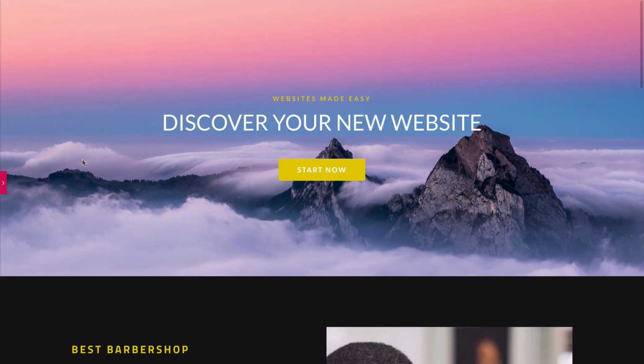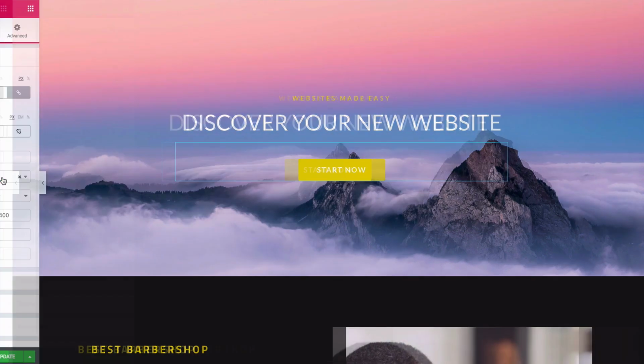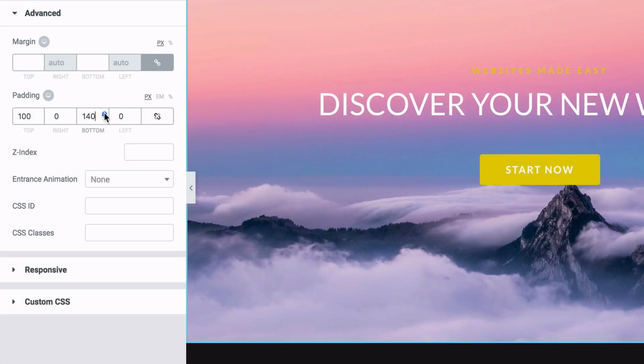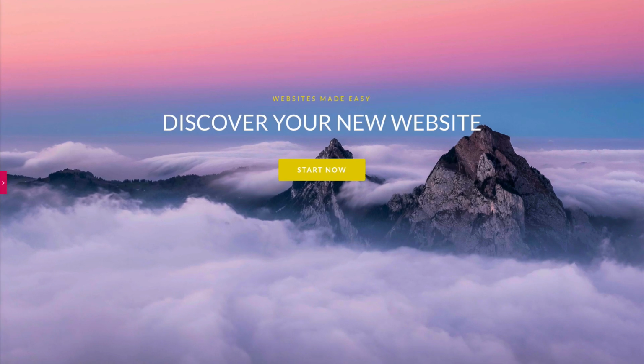Much better. And as you can see here, the heading doesn't quite fit the screen. So let's go and fix that now by clicking here to edit your heading, and then going to Advanced, going to Padding again, and then increasing the bottom padding. And there we go. Much better.